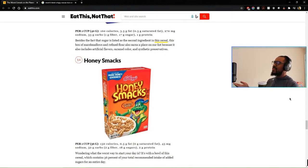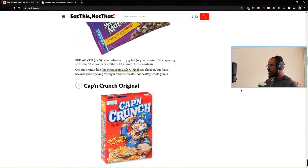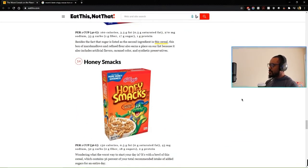Isn't that the same thing as Golden Grahams? Honey Smacks? Honey Smacks, Kellogg's, right? Post, yeah, very similar. Wondering what the worst way to start your day is? Just with a bowl of this cereal, which contains 36% of your total recommended intake of added sugars for an entire day. I mean, you eat three meals a day, right? 36% ain't too far off from a third.